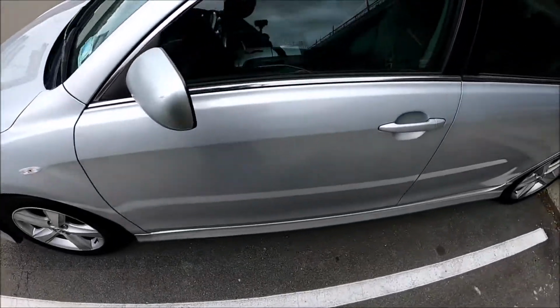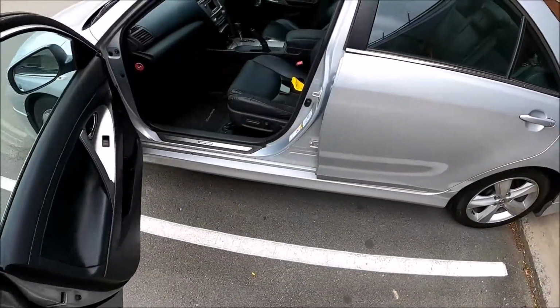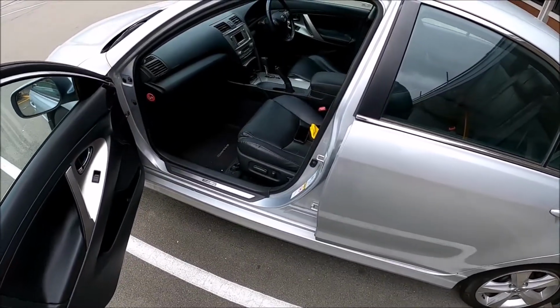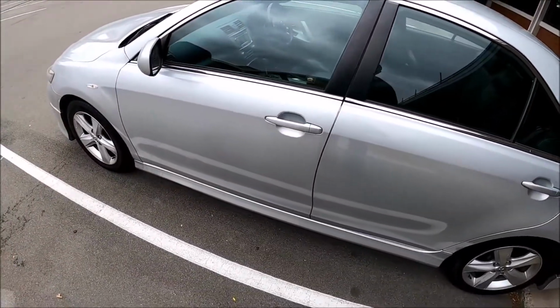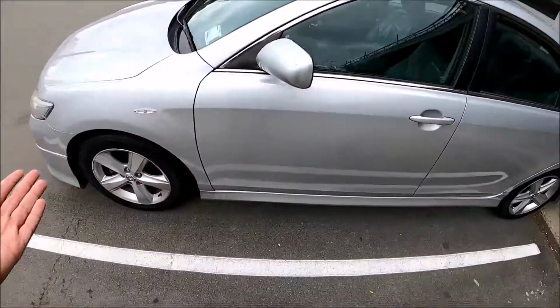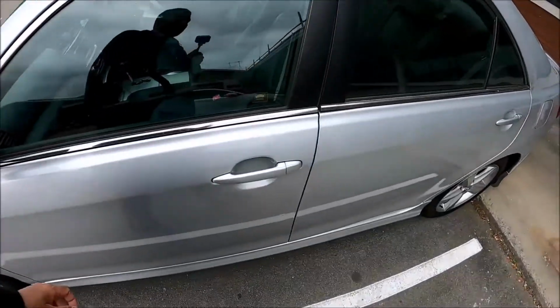What you need to do next is to check the doors. Now, if a vehicle is in a bad crash, the door will actually not shut properly. So if you look at the way the door shuts, perfect. It shuts just like a new vehicle. So you can see that the door here has not been in any crash. Where the door meets the fender, there's no issues at all.